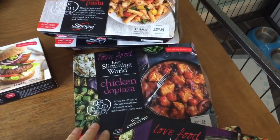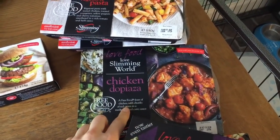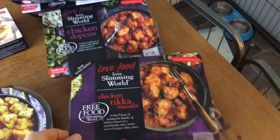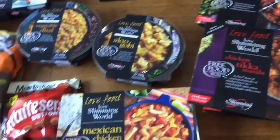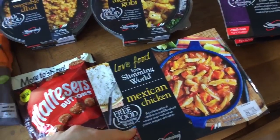I've got the chicken dopiaza, which I haven't tried yet. A free food feast of chicken with chunks of red onion in a medium spiced curry sauce. Then I've got 2 of the chicken tikka masala. I really, really like those. Mexican chicken, which I've already tried and really like.